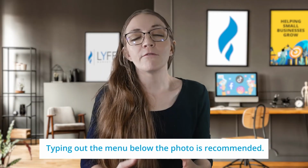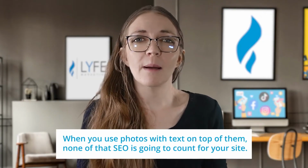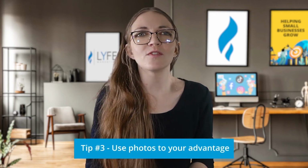If you do upload a photo of your menu to the page, I recommend typing out the menu below the photo. When you use just photos with text on top of them, none of that SEO is going to count for your site. So make sure that you're actually putting the contents of the type of food that you serve and your menu items onto the page of the site so that that will be picked up in SEO searches in the future. Speaking of photos, tip number 3 is use photos to your advantage.